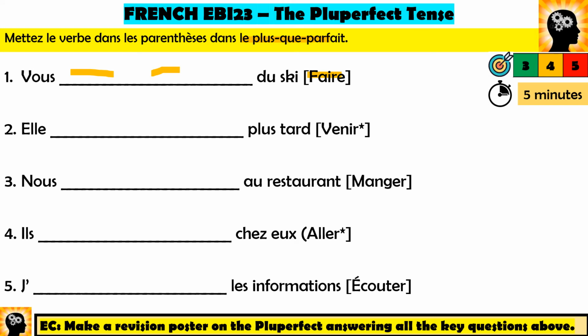This is what you need to do. C'est facile, hein? Changer le verbe ici dans le plus-que-parfait. Attention! Have you seen this little star I've put on aller and this little star I've put on venir? Why? What is special about these verbs that I want you to be aware of? Think about it.